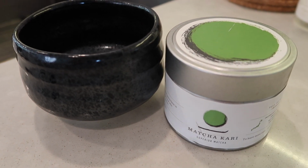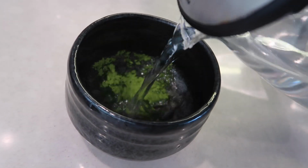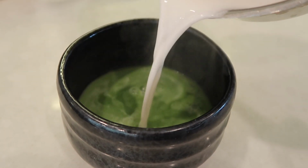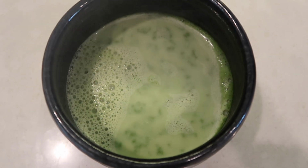Thursday morning, I decided to make myself a matcha latte, which is so, so good. I just added some water, whisked it up. I added a little stevia to it, and then added some unsweetened vanilla almond milk. This is the bomb, and I feel like it just makes my morning a little bit brighter.